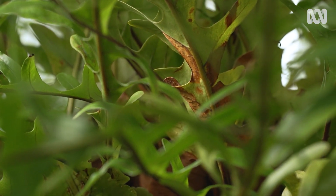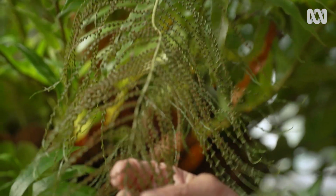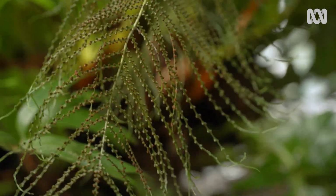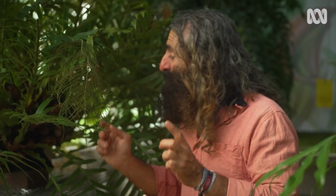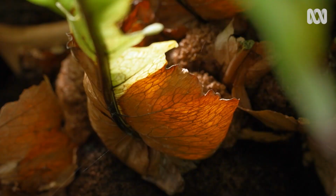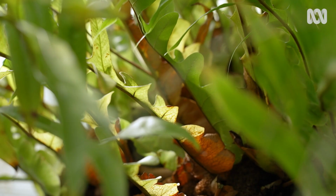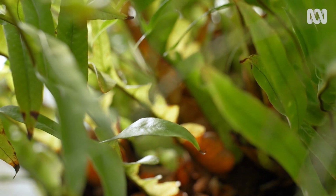The more you look into plants, the more you can learn about their adaptations. In this case, this fern has two different types of fronds. The long, fertile fronds produce spores, but then there's the shorter, non-fertile fronds. And they play a really important role because during drought, all the fertile fronds fall off, but it leaves the non-fertile ones there to act like a wicket keeper and catch litter to help the plant survive the drought and then propagate again in the future.